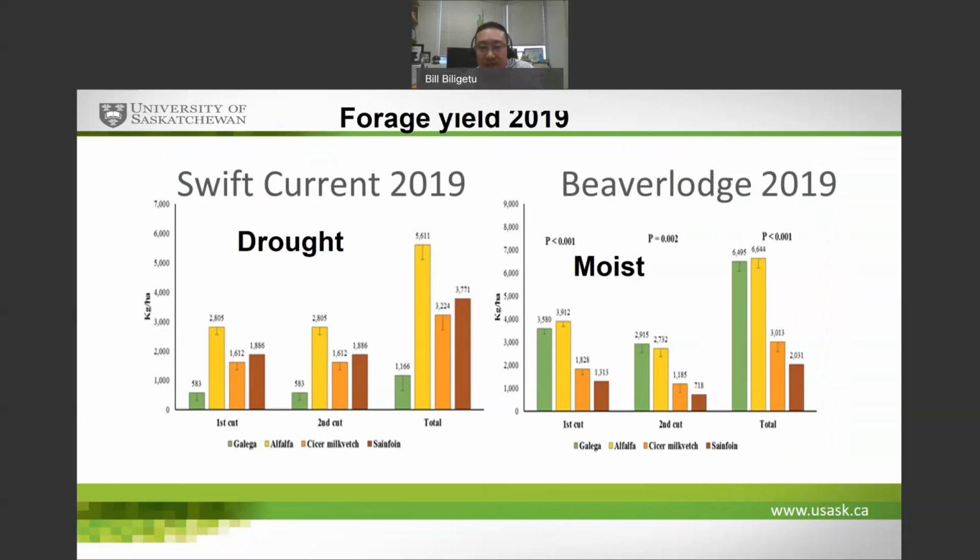So this is some data from the first production year in 2019. We all know in Saskatchewan we had the drought in 2019, especially the Swift Current and Saskatoon area. And the reason I selected Swift Current is this is a dry site, and Beaverlodge is one of the moist sites. So this green is forage galega, and the yellow is alfalfa. Orange is Cicer milkvetch, and this is sainfoin. Similar order here. So this is the first cut, second cut, and total biomass yield, at a very dry site and a moist site.